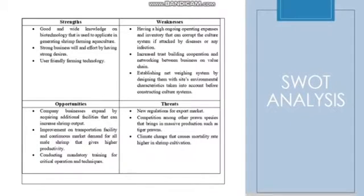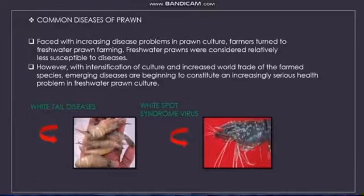As for the SWOT analysis, one of the strengths is user-friendly farming technology. Moving on to the weakness, it is the need for increased trust building, cooperation, and networking between businesses on the value chain. Opportunities are conducting mandatory training for critical operations and techniques for the workers and staff. As for the threats, the new regulation for export marketing is quite a difficulty for this company. One of the biggest threats and weaknesses is the common disease of the prawn. The main diseases faced by this company are white-tail disease and white spot syndrome virus.